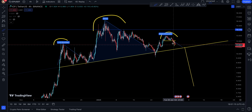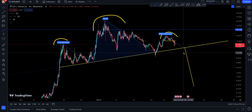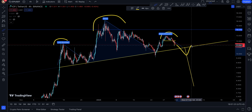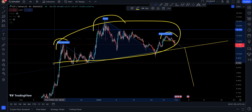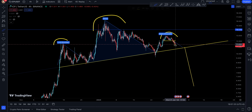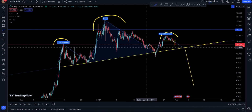If you're not going to break below the neckline, there are still some few more checks to come, and that is break the trend line, go back for the retest, and then drop. That hasn't happened. So this is still a pattern. We're not entertaining this pattern at all. The day you're going to entertain it is the day you break it and then you retest and then you fall down. That's when you really take it seriously.